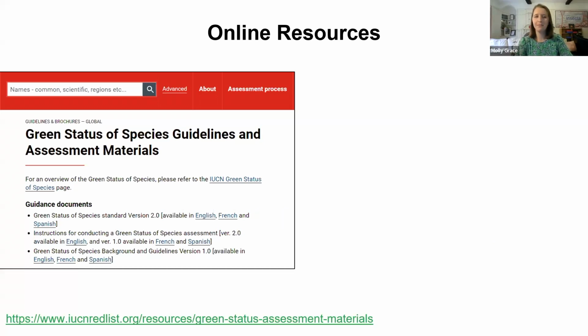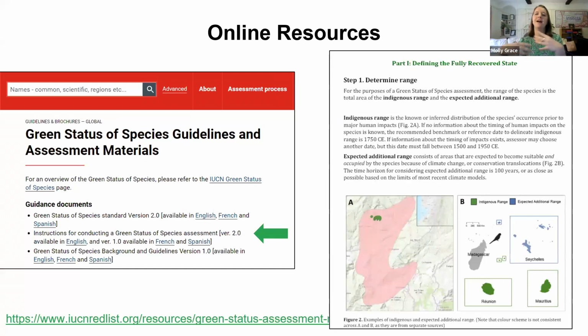Then also on this Guidelines and Materials page, we have instructions for conducting a green status of species assessment. This is unlike the standard, which is what I just showed you, which is very technical and definition focused. The instructions take you through step by step and walk you through the process. It's about a 19-page document. It's not super long, but it gives you a bit more information about how you go through each step in the assessment process. The image being shown on screen is the section in the instructions about how you determine the range of the species. And it gives some examples throughout that document as well.